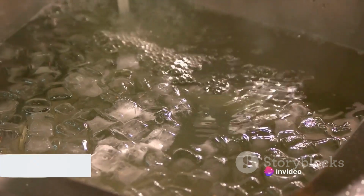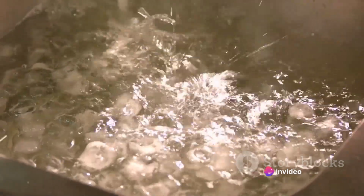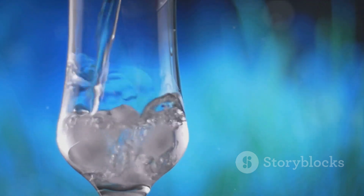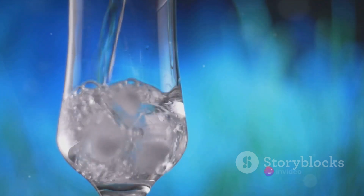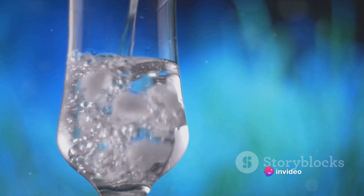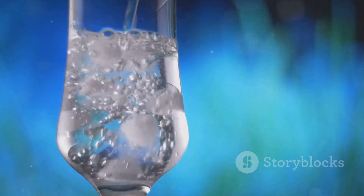This surprising phenomenon is known as the Mpemba effect, named after a Tanzanian student who observed it in the mid-20th century. Don't worry, we're not going to dive into the physics just yet, but think about it. Hot water turning into ice quicker than its colder counterpart. It's almost as if the laws of nature have decided to play a prank on us.